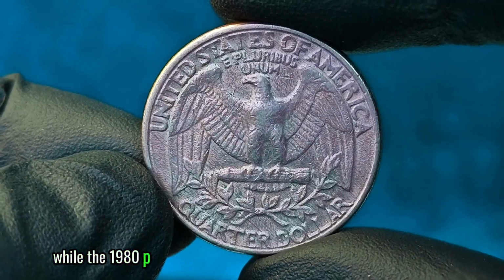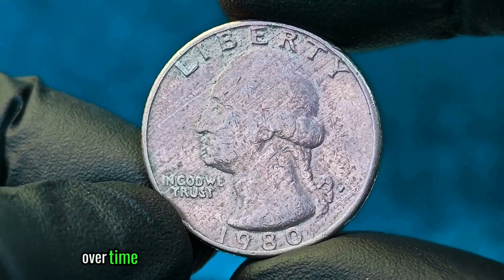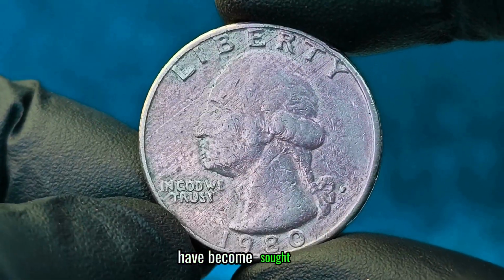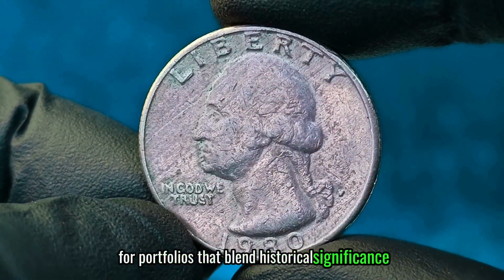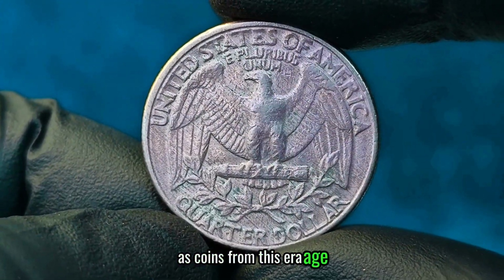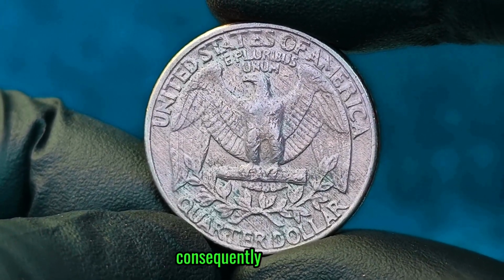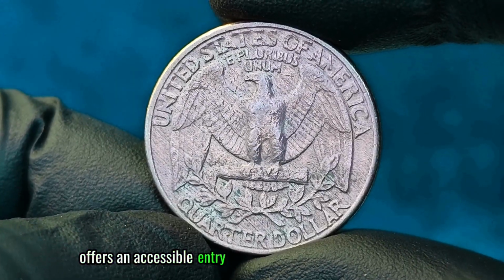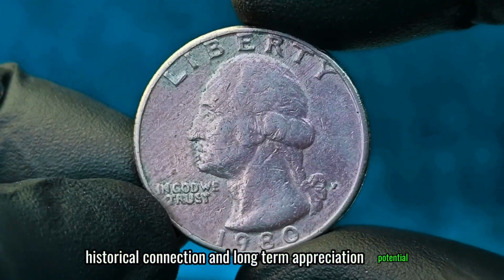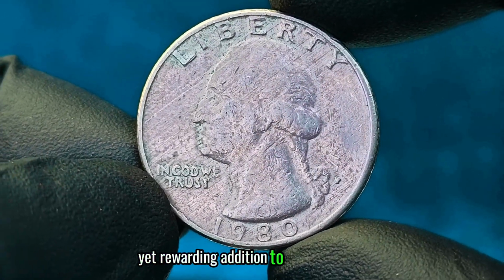While the 1980 P Washington quarter is not rare in absolute numbers, its value as a collectible has grown steadily over time, particularly for coins that are carefully preserved. High-grade, uncirculated specimens have become sought after for portfolios that blend historical significance with modest investment potential. Collectors and investors alike recognize that as coins from this era age, finding examples with full luster and minimal wear becomes increasingly challenging. Consequently, the 1980 P quarter offers an accessible entry point for those interested in coins with both tangible historical connection and long-term appreciation potential. Its affordability relative to older, scarcer quarters makes it a practical yet rewarding addition to any collection.